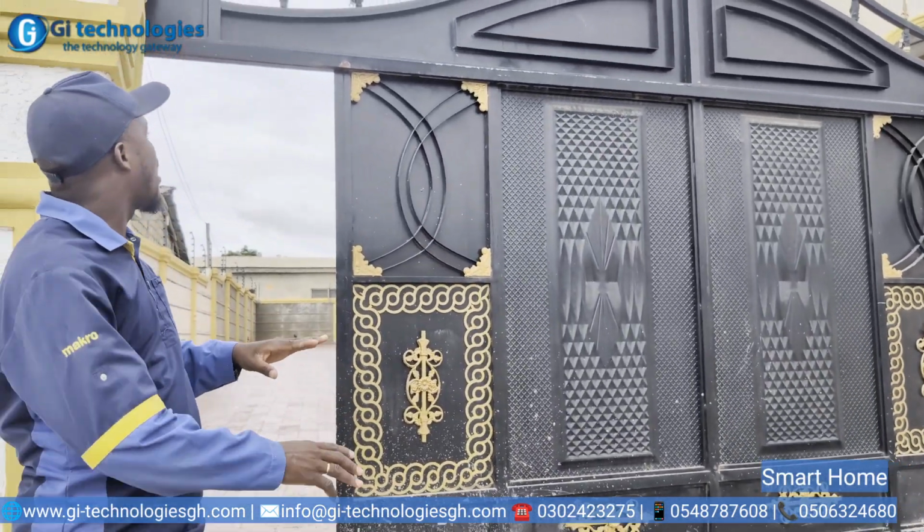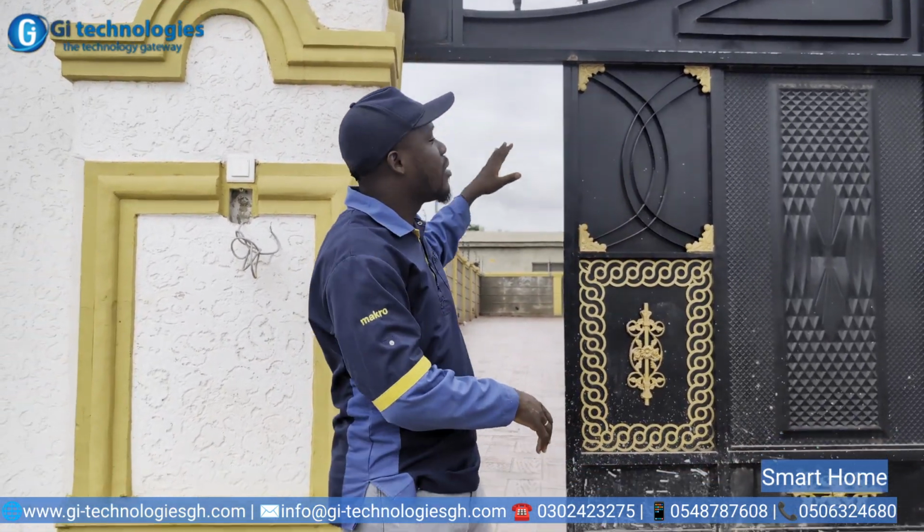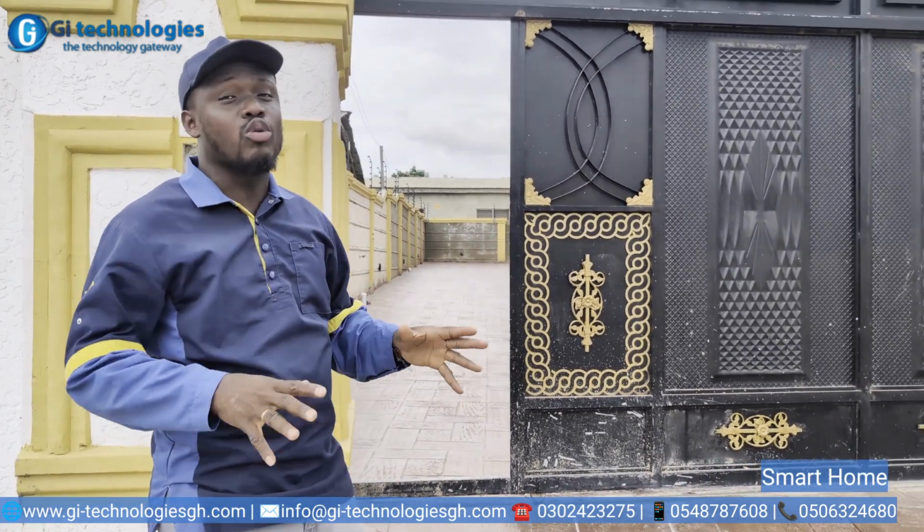You understand? So we are giving her full automation. She has the whole house cameras on her phone. She has the intercom on her phone. She has the gate on her phone, and it's a full automation for you.